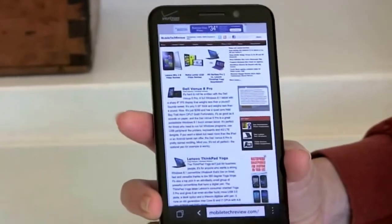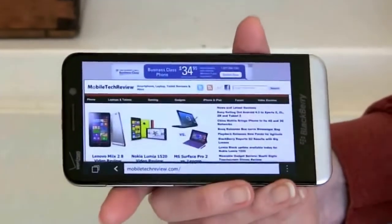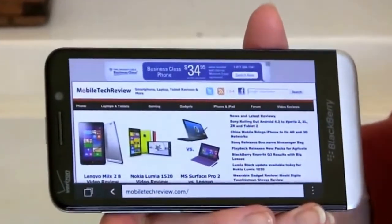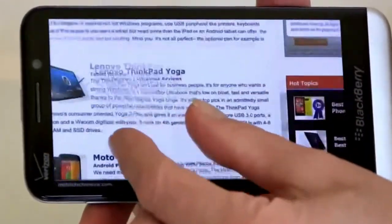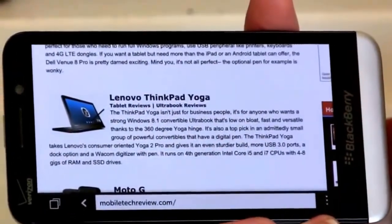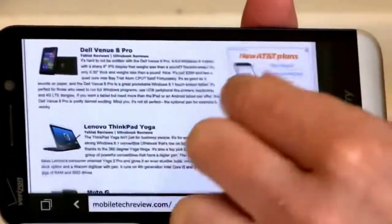So say we want to go to the browser. Just tap it like that. It's maximized. It's going to run in memory again. It's a good web browser. We're looking at our own site, Mobile Tech Review, right here. Good speed, reasonably sharp text. Again, 295 ppi is not that bad, honestly, even though it's not full HD.